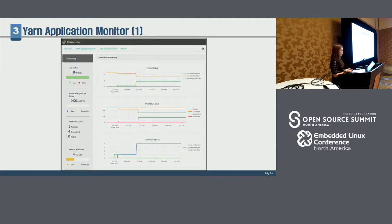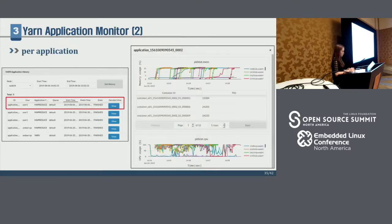This is the Chameleon's YARN application monitoring screen. We can check vCore, memory, and container status information for the application in real time. Click the View button. We can also check the history per application.